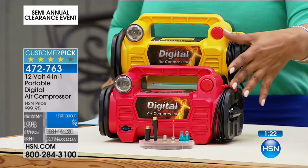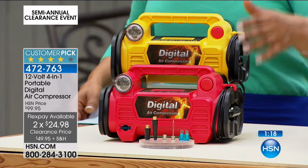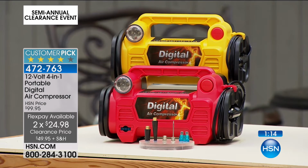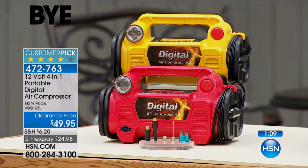I'm going to ask my producer, Daryl, which one is more popular with this, the red or the yellow here? Yes, Daryl. That's okay. Yellow. All right, so yellow will sell out first.